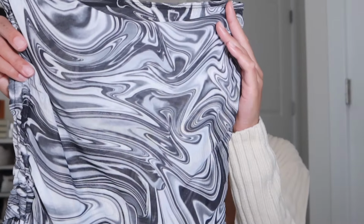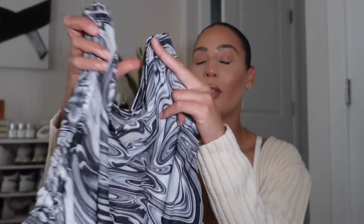So this one is a black and white marble design, and I thought this would be really pretty to wear with other black basic bikini sets or even white sets as well. And then it has ties on the side. This is a really cute swim skirt. I even swim in these little mini skirts, so they're really comfortable too if you're just chilling in the water. I took mine last summer to the beach, and it was the perfect thing ever.